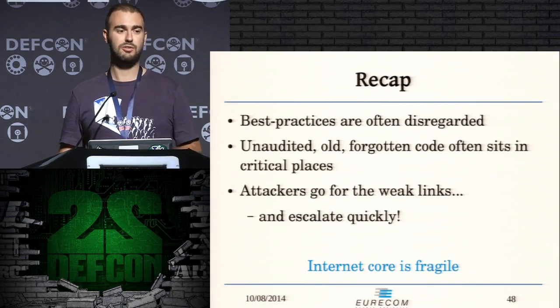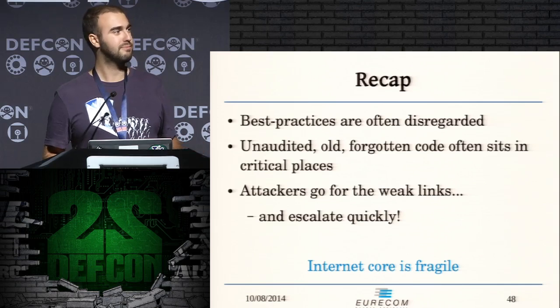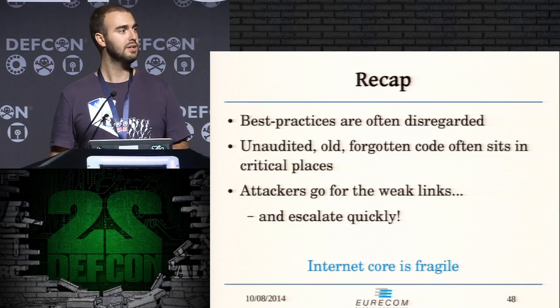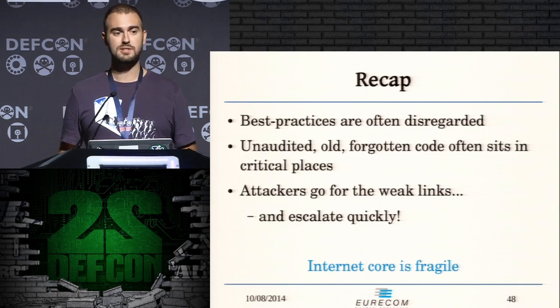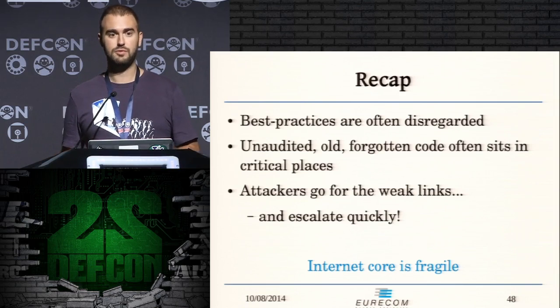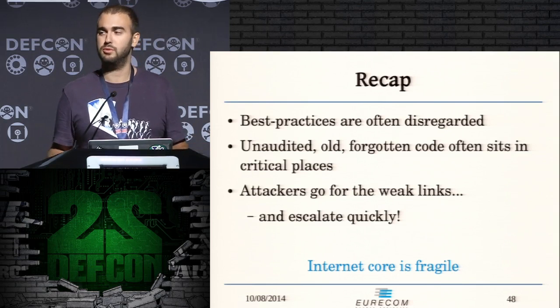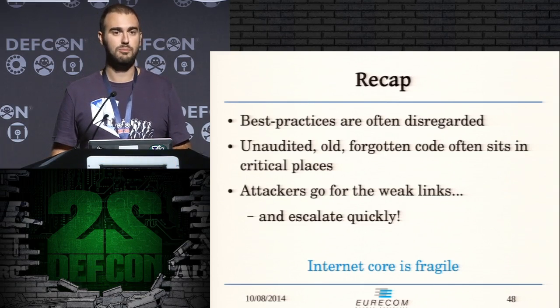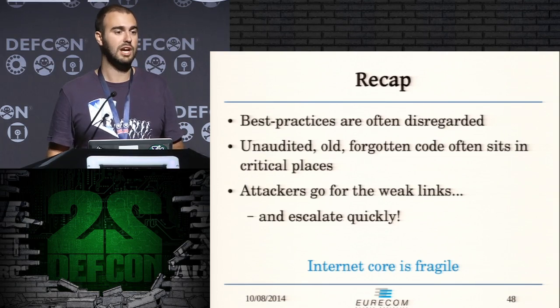The talk is basically over. In order to recapitulate and conclude, what I want you to take away from this talk is that there are a lot of best practices around. We all know this, but best practices are often disregarded. We found a lot of cases where everything was basically exposed, and this kind of critical software was not reviewed, sometimes forgotten, and there were clear bugs. We didn't show any really advanced bugs. So beware, they are sitting everywhere in critical places. Let's review them, let's check them.